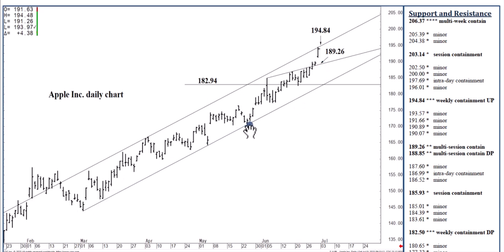This formation coming up is at 182.50 and climbing. That is this level in the lower right. I don't even show 182.94 in my support resistance. This level will be at 182.94, I believe, on Wednesday. So it is moving on up, and I will say it one more time, I think I've said it 3 or 4 times already, that it is in reach over the next several weeks below 194.84.